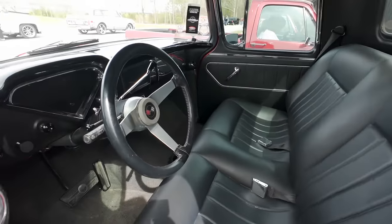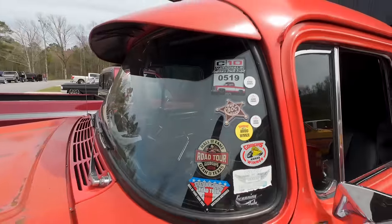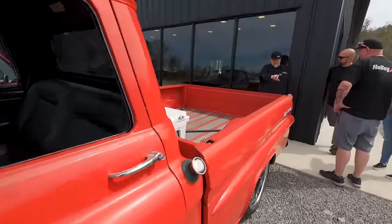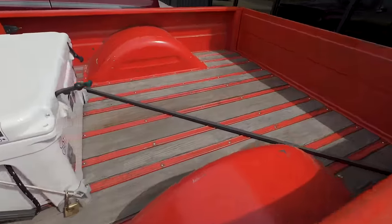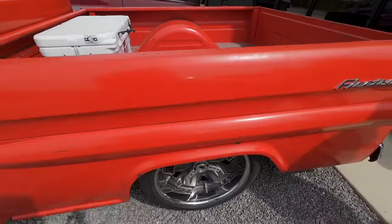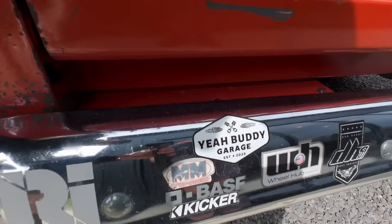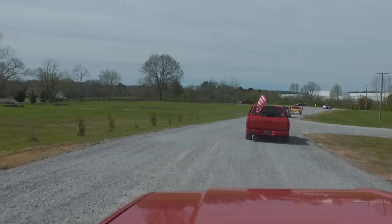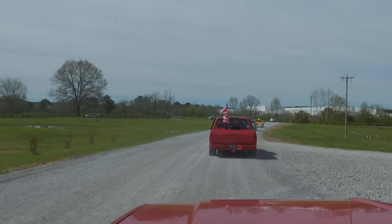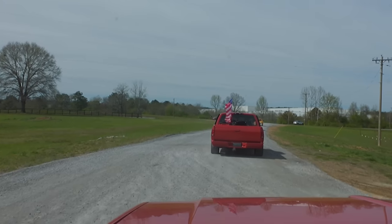Very nice interior. They say they drive this truck all over the place, drive it to the car shows all over the place, and still use it to go make parts runs. We got some metal in the back of the bed right now. This thing is sweet, but my favorite part, Mr. Jeff's rocking the Yeah Buddy sticker. Almost 3 o'clock. Enjoying the nice weather today.